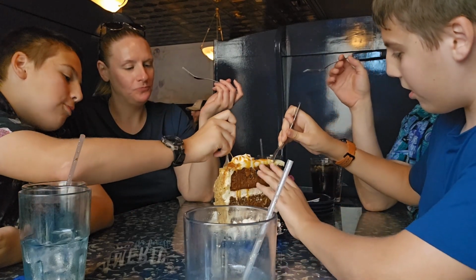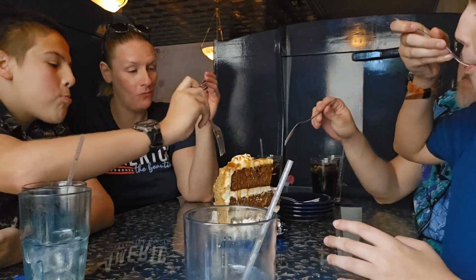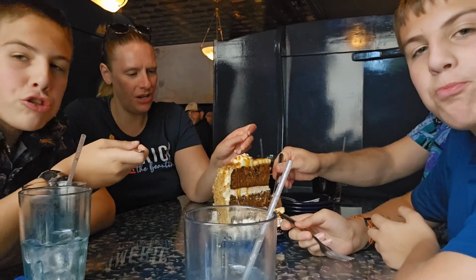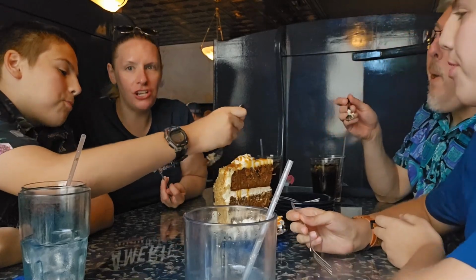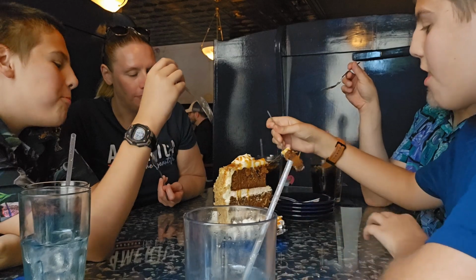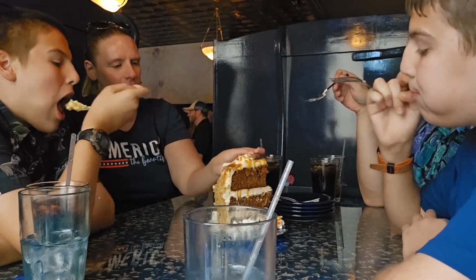This is like water. We got to eat some, guys. It's a good carrot cake though. You can tell it's got pineapple, coconut. The cream cheese icing is really good. It's very thick. It's a very thick cake.